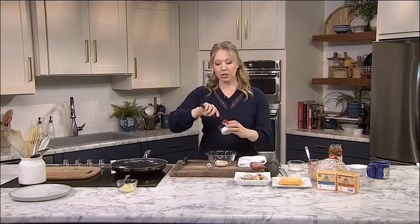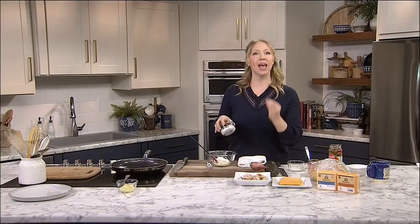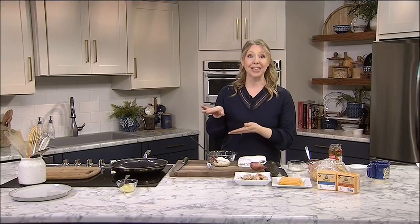All right, so we got mayo, but I'm also gonna add some sour cream in here. I really like the creaminess it gives, and I like the tang, that sour tang. If it was just mayo, that's fine, but I do feel a little sour cream in this adds kind of an extra layer of flavor.